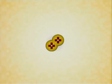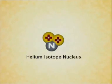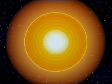Then one of them decays to a neutron. Another proton fuses, forming helium-3. Then two helium-3s fuse to become helium-4. In this process, some of the mass is lost and converted into a vast amount of energy by radiation. This radiation and the expansion of the hot plasma balance the contraction caused by gravity. The fusion reaction happens only in the core where it is hot enough and the pressure is immense.